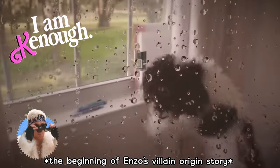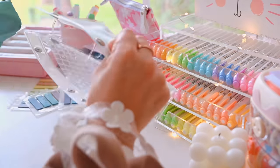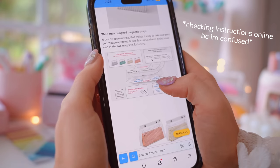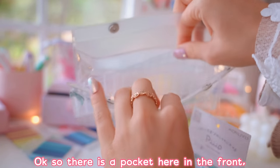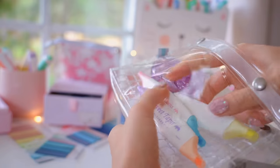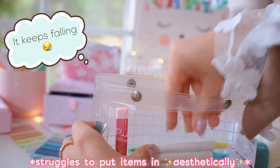Always number two. Oh, this comes out. Oh my gosh. Okay. I understand now. So there's a pocket here in the front. There's the main compartment, the colored insert, and then there's a back pocket. No! Okay, it doesn't fit. Good enough? Yeah, I guess. Meh, it keeps falling.